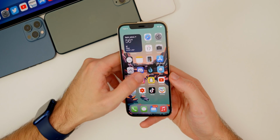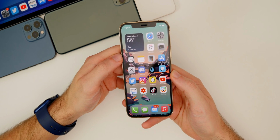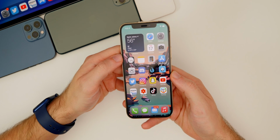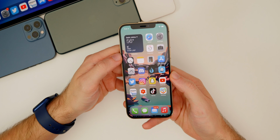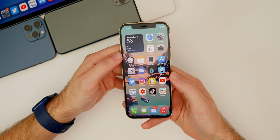So anyways, guys, there you have it. That is iOS 14.3 beta 2, a very surprising release from Apple today. Not only was it just a few days after the release of beta 1, but it was also much later in the day than when they normally release these iOS updates. So very strange, but once again, I'm not even surprised anymore because Apple has just thrown so many curveballs our way this year.